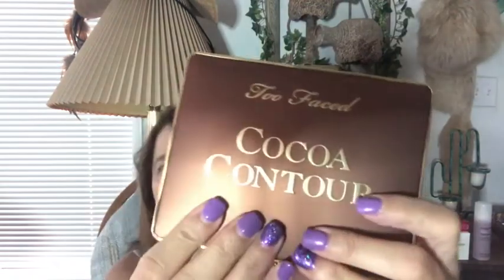And this little baby I've seen opened, and I do plan on using it. It's a contour palette by Too Faced, and I do want to try to not break the box. And what I liked about it, it comes with directions and kind of how to contour your face. I was impressed with this, and then the clasp. The clasp was really nice on this.